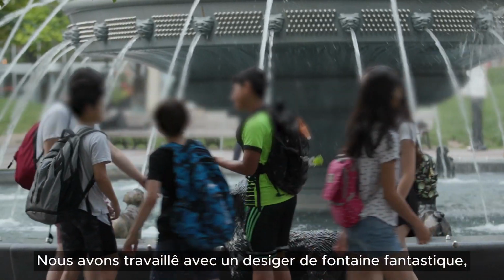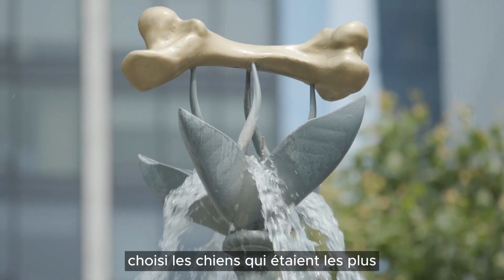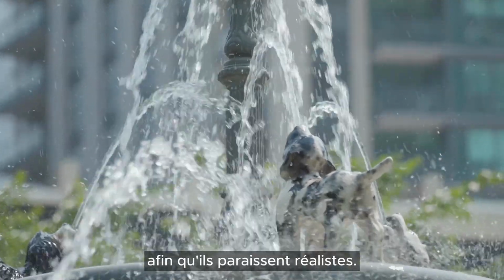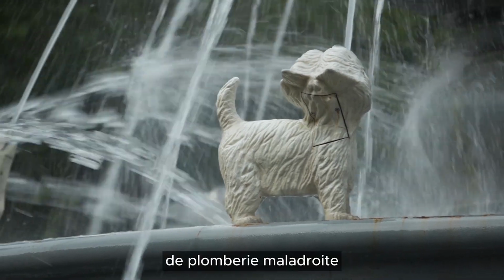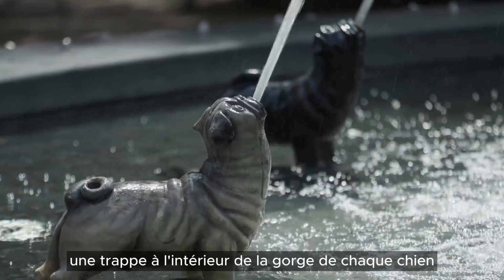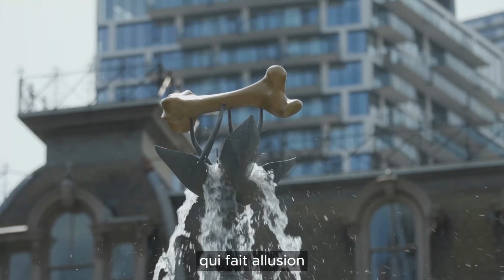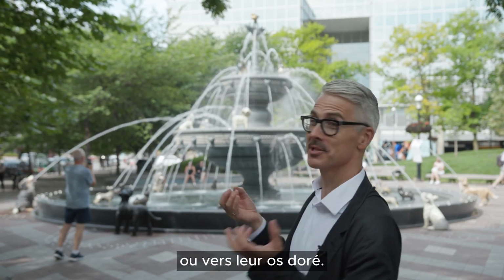We worked with a fantastic fountain designer who's actually based in Toronto, but he's done some of the most famous fountains in the world. He chose the dogs that were most universally loved. And then with that, we found a local studio in Toronto that was able to paint the dogs to be realistic in their finish. And then the second challenge is, how are we gonna plumb these so you don't see clumsy plumbing? And so with the fountain designer, we were able to discreetly locate a hatch inside the throat of each dog where all the fittings are held to give this kind of depth. And then the bone, which relates to the financial district, where everybody's looking at their nest egg, working towards their future or towards their golden bone.